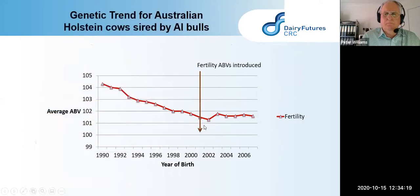So when we look at the trend here in Australia, very similarly, we see across years, so year of birth of the animal, a steady decline. And I think it's fair to say, Shane, during those periods too, we had the comment from people that they had cows that were making more milk, but they were harder to get in calf, weren't they?